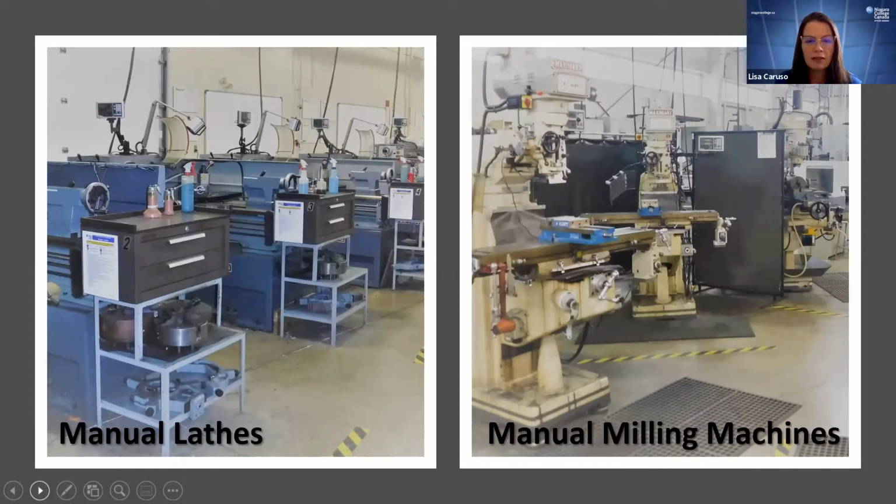So we have a very well-equipped machine shop. We have 10 manual lathes and we have 10 manual milling machines, and our shop space can house, we cap at a 20 student limit in our machine shop space at once. But we have all the machinery to do that.